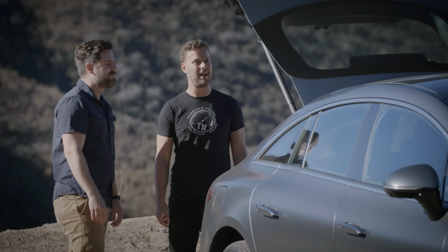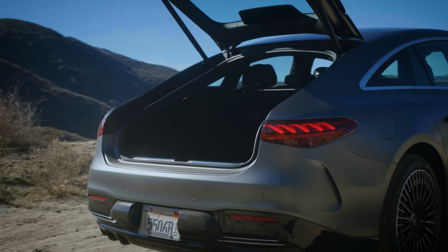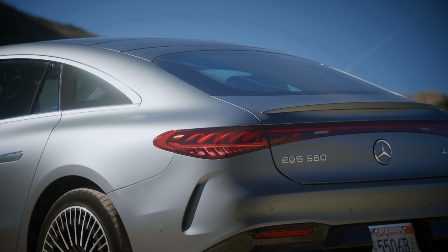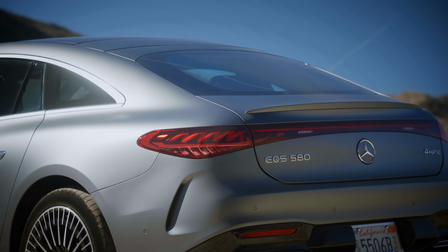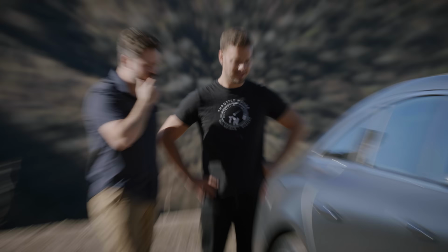Is that what it's called, a lift back? I think that's cool. There's lots of space. I don't have any issue with that. The tail lights look exactly like an RS7. I think that is unfair though, because we'd have to have an RS7 nearby to be able to make that claim objectively.